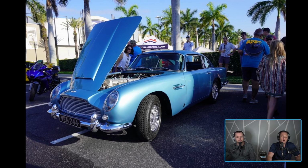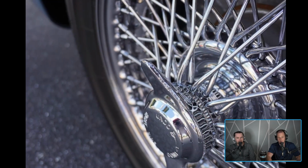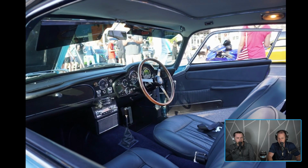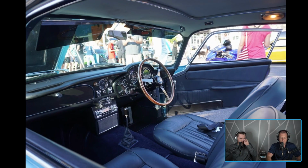Yep. Oh my God. I didn't realize the DB5 came with an inline six. I mean, a pretty big inline six, but it only made 282 horsepower. Now, granted, this is from 63 to 65. That's a lot for the 60s. Over 200 horsepower? That's solid for the 60s. 282 horsepower, almost 300, with 287 pound-feet of torque. For 1963, 4 and 5, that's a ton. Yeah. It weighed about 3,200 pounds.